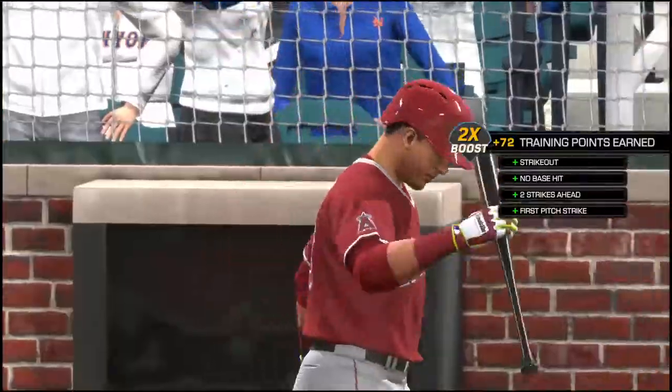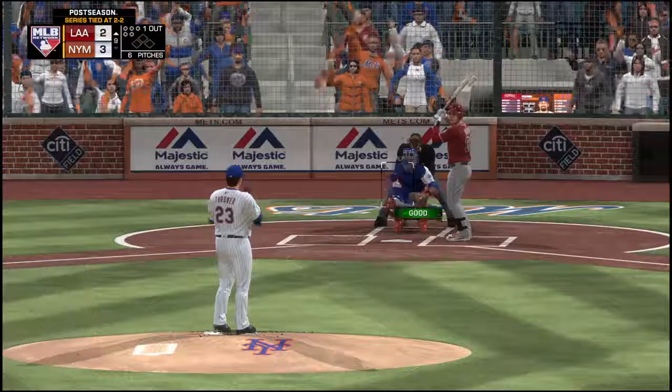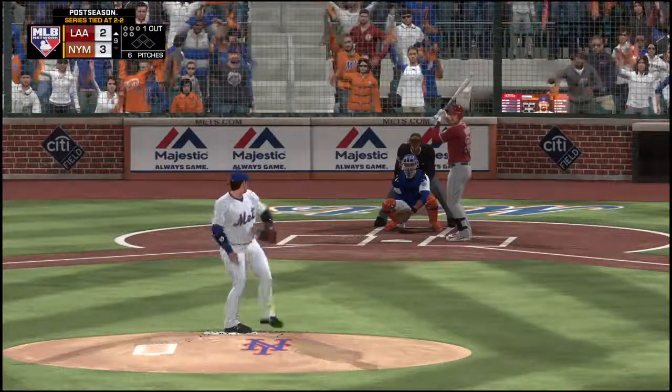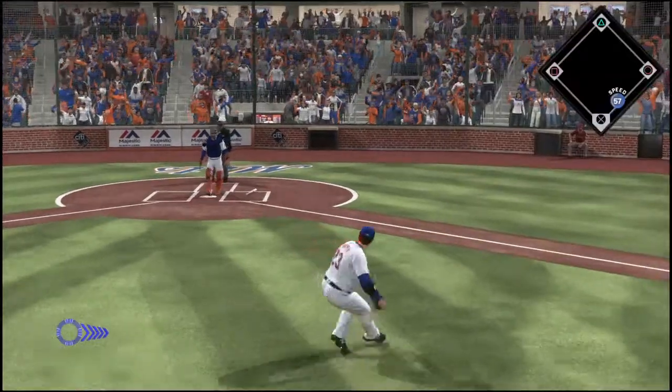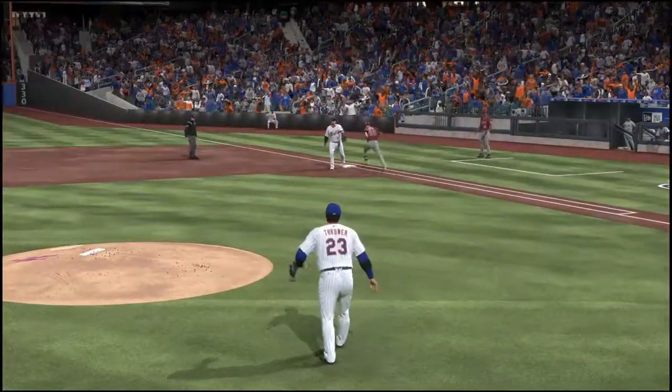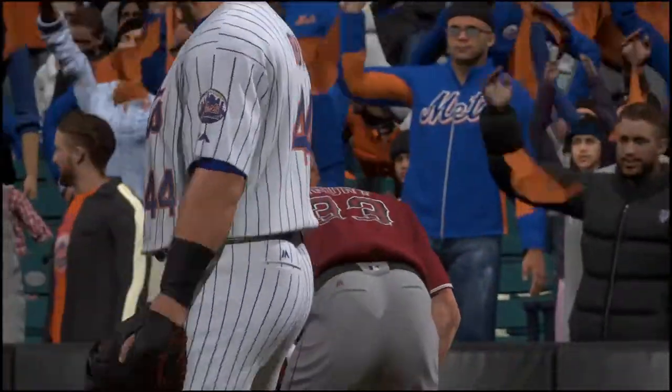Struck him out. Struck him out again, I should say. His third punch out of the game. Brendan Drury will pinch hit here, and he's the potential tying run. Chopped weakly to the left. Throw on to first is in time, and the Angels are now down to their final out.